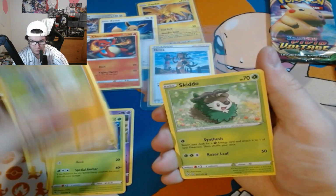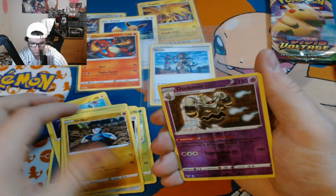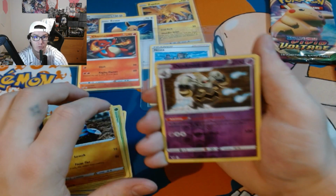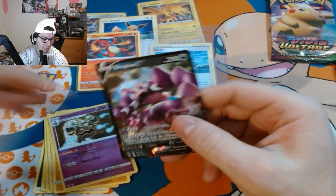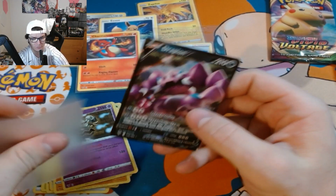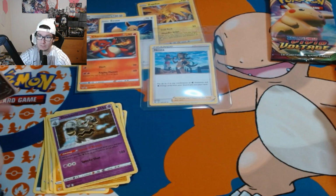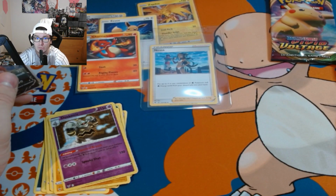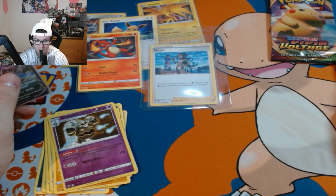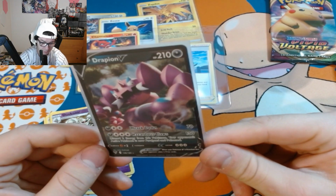Delmize, Rockruff, Skiddo, Ferroseed, Dwebble, Wilbur. We got Dusknoir in Reverse, and we got the Drapion V card. We finally have a pull card in the series, so we're not losing everything. Actually a lot. Pretty much only the Pikachu VMAX. It's worth more than my trainer right here. So we still did something really good.